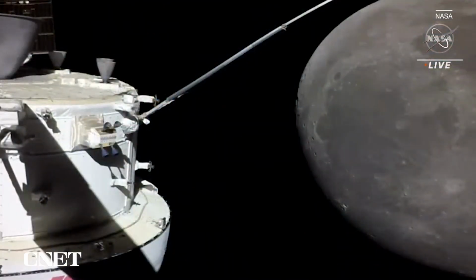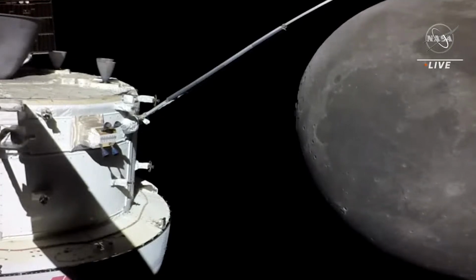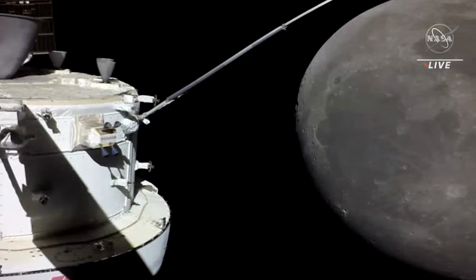Can you talk a little bit about some of the features that we are seeing on the lunar surface here? Yeah, absolutely. So if you look on the moon right now, to the left middle area of the moon, the bright spot that you see there, that's Copernicus crater. The dark region right in front in the middle center of the moon, that's the Imbrium basin. And so these are impact features that we have on the moon.